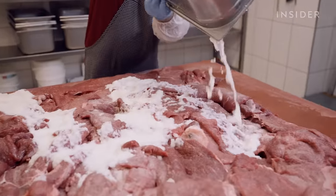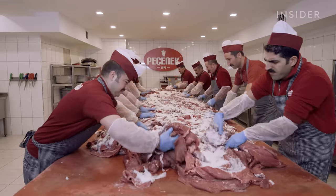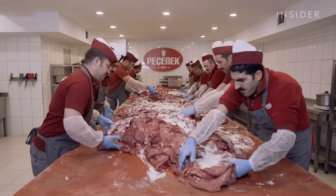They massage the meat to make sure each piece is generously coated.